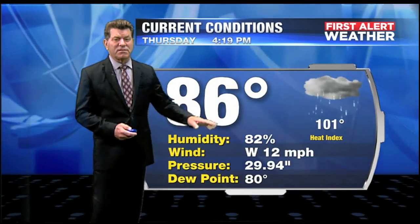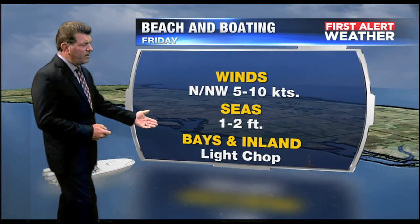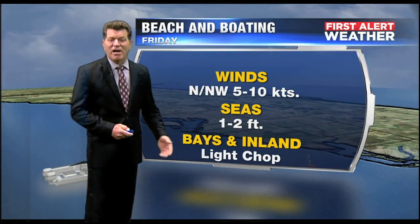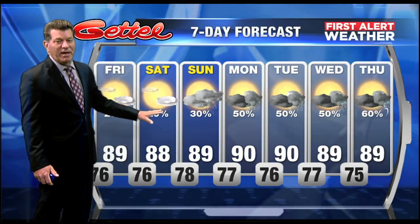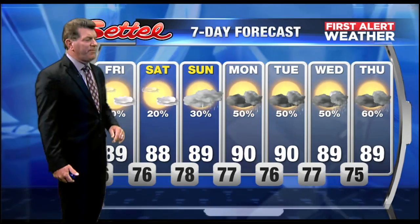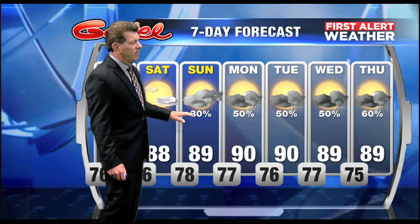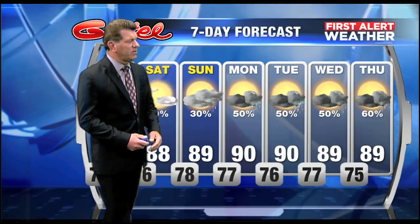Right now, 86. There is a storm near the airport right now. A little shower popped up there. As far as boaters are concerned, light chop on the bays and inland waters, and the seas will be running 2 feet or less. The extended forecast, not much of a chance for rain tomorrow and Saturday. A little drier air settling in. We'll have a northwest wind, though, so be advised as far as the red tide goes. And then we'll get back into those afternoon and evening storms, beginning especially on Monday.